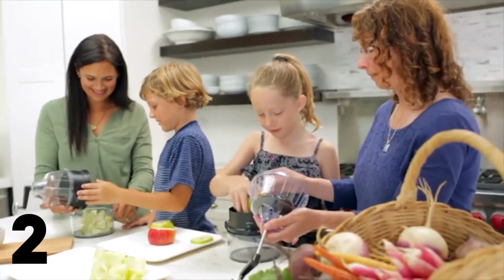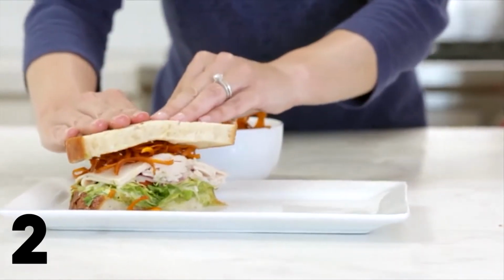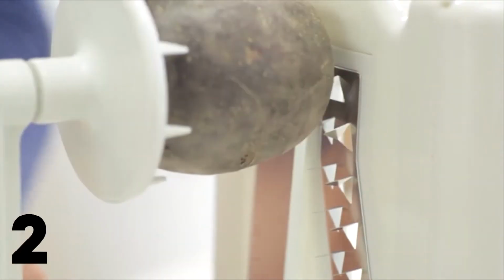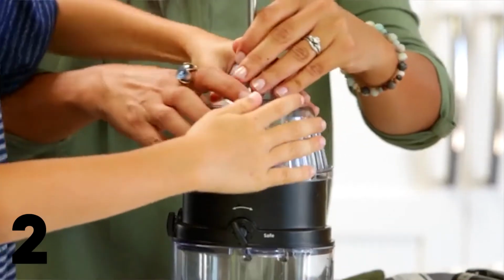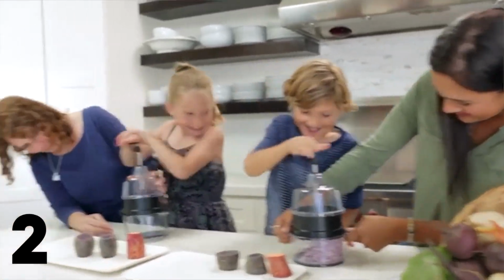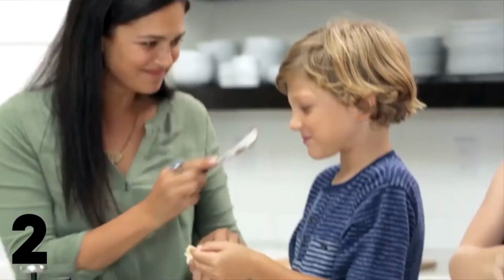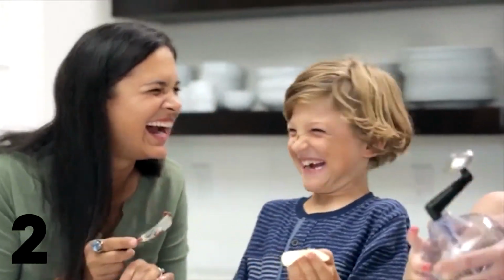With 3 cutting options, I can switch from making zucchini noodle dishes to prepping carrot and onion garnishes the whole family will enjoy. And unlike other spiralizers, mine comes equipped with a blade guard so hands stay safe and everyone can get in on the fun. I just prep our raw ingredients and lock the protective cover in place. The kids do the rest.